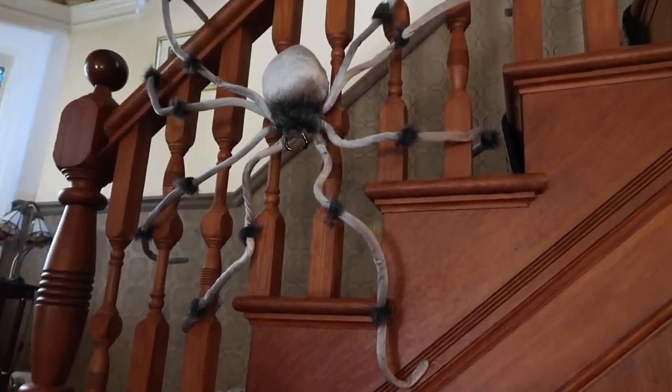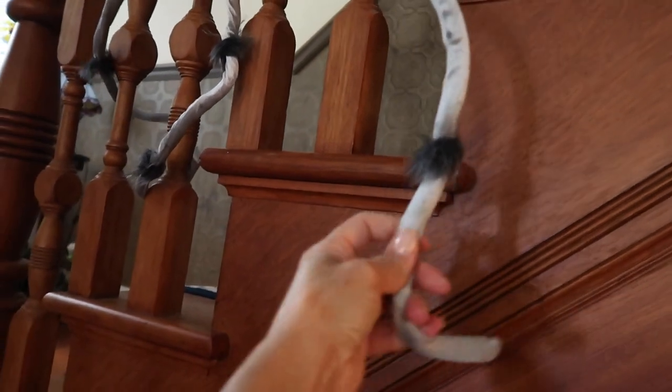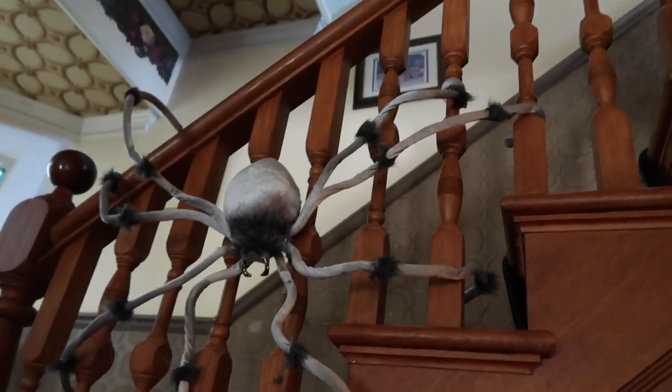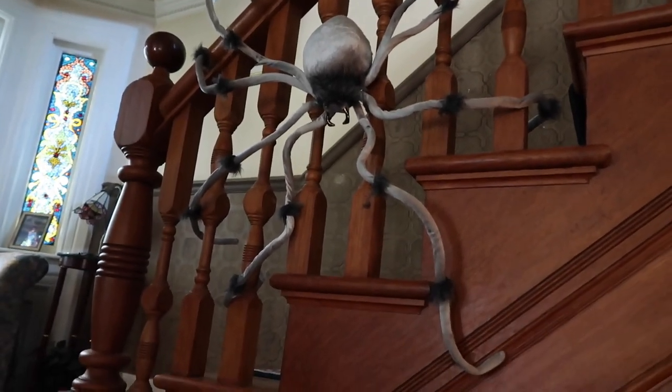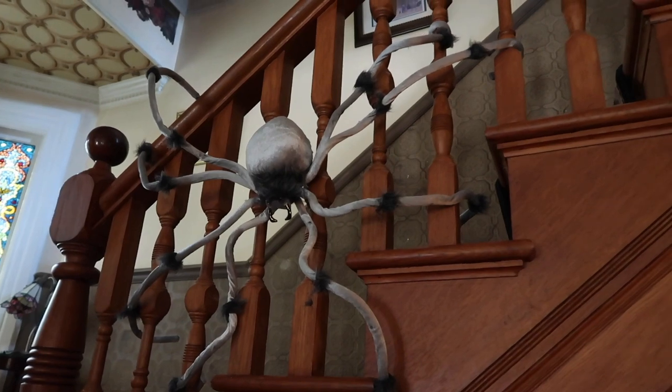I love this big spider, and it's posable, so you can stretch it and pose it any way that you want. It just connects very nicely to the staircase here. And last year, I think on my Target Halloween haul giveaway, I gave away one of these guys.